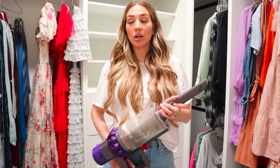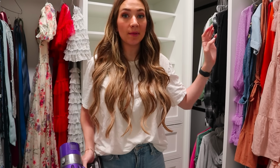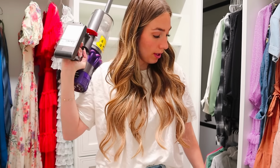All right, guys, the closet is almost done. We just have to get doors on here, but I started hanging up some stuff because I couldn't wait any longer. And our cabinet friend was like, you know what? You're fine, you can just hang up stuff because it's not gonna be hard. So I hung up some stuff.